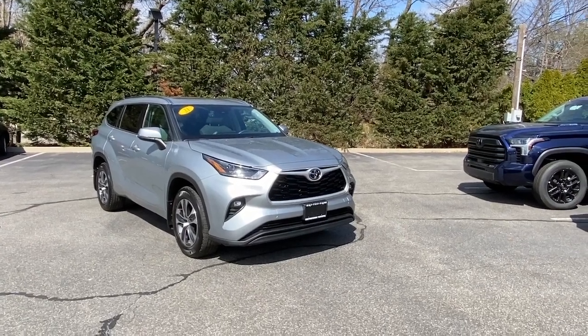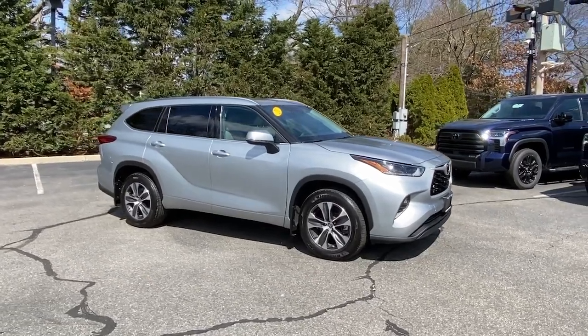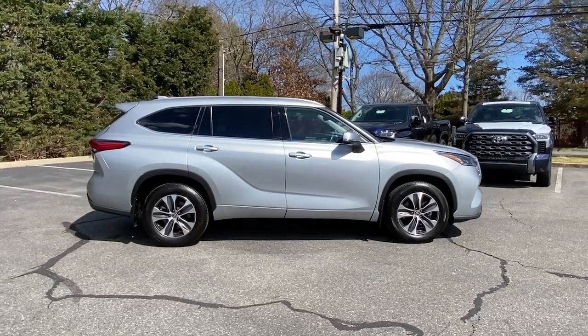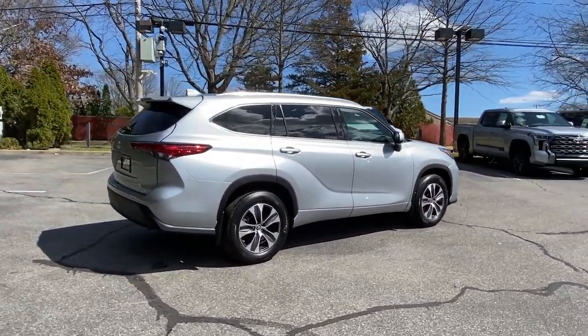Looking for your dream car? It could be the 2021 Toyota Highlander. With less than 25,000 miles on the odometer, this vehicle provides excellent value. Here's a sleek and sporty Toyota Highlander your family will love.